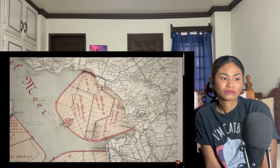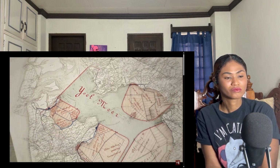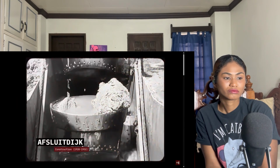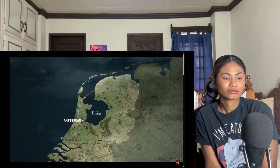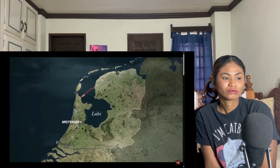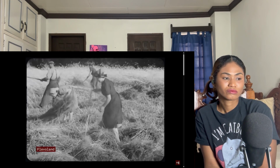But it was exactly this hardship, this hunger, and this violence from the ocean that prompted the Dutch to approve an ambitious plan. The goal was to build a dam that would turn this ocean into a lake. This would help improve safety. Then they would reclaim large swaths of land to use for agriculture. This would help solve the food shortages.